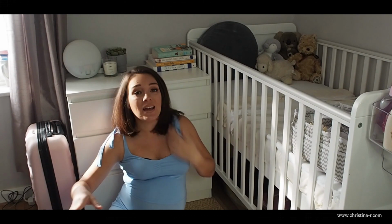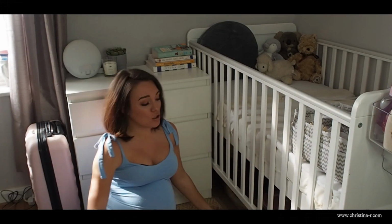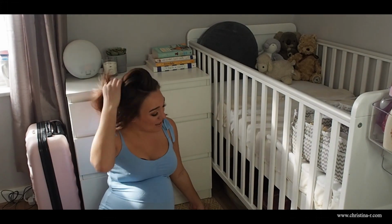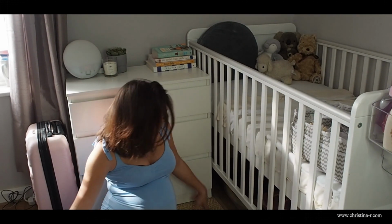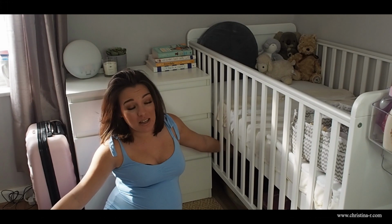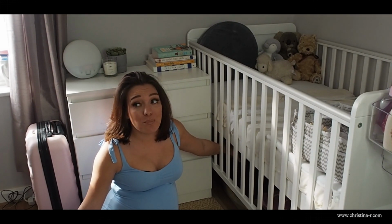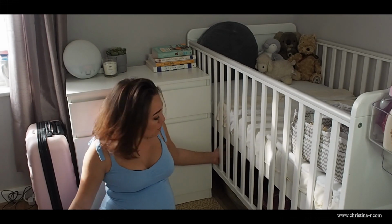Now whilst I'm down here, I want to show you what I keep under the cot. So under the cot is extra storage space, so use it. What we have done, we have his Tommee Tippee stuff under here, which obviously isn't going to live here, it's just stored here until we are going to be using bottles.